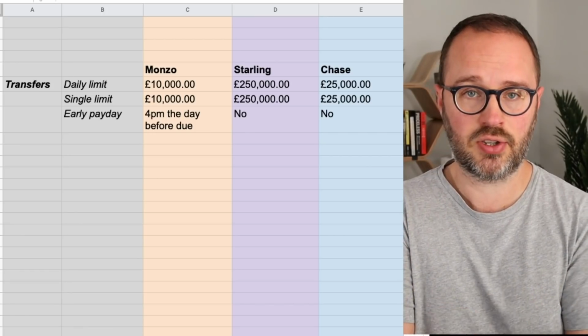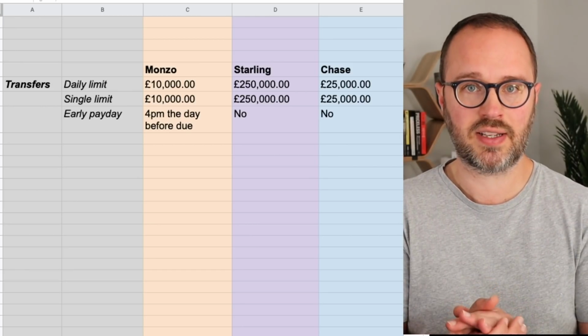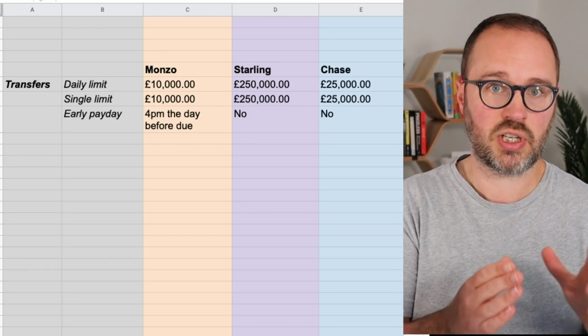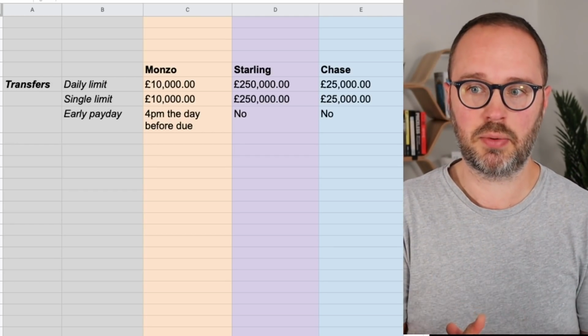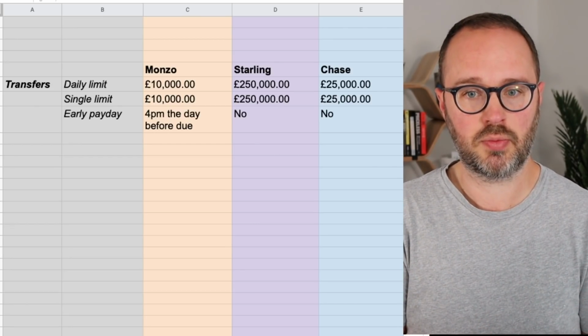£250,000 daily or single limit. Now, there might be a bit of time where they want to check this. I've had this in the past where I've had to fill in a few extra pieces to confirm I'm not being scammed and let them know that I do want to transfer this amount of money over. Obviously, not 250 grand. That would be amazing. But large sums of money anyway. I'm sure it would be similar with Chase and Monzo, just because they're trying to hopefully do their best to protect you from fraud.